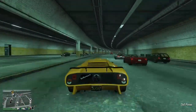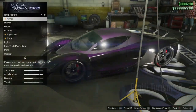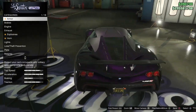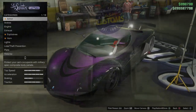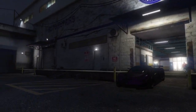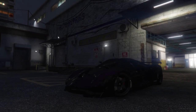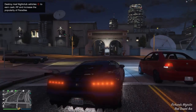And now for number 1 on the list, I think everyone knew the Turismo R had to be, if not number 1, at least on this list. For $500,000 right on the button. I don't know anybody that doesn't have one that's got the money to afford one. You just had to get one. When you first start off the game, this was one of the first dope little cars that you knew you could afford. That was $500,000.